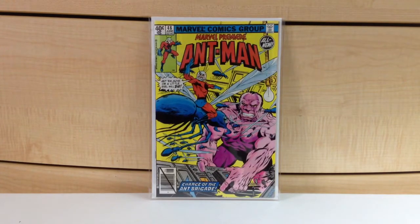Okay, now this week I was at the comic book shop that I usually have my pull list with, in honor of Avengers #1 coming out. They had a sale on their Marvel back issues, and I picked up a couple of cool books. One of them being Marvel Premiere number 48.